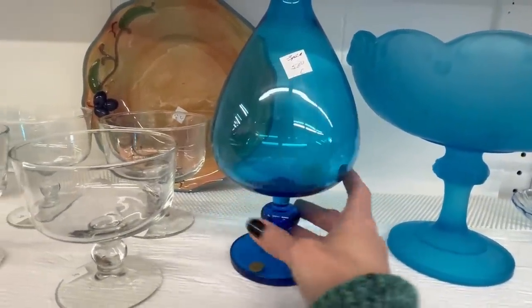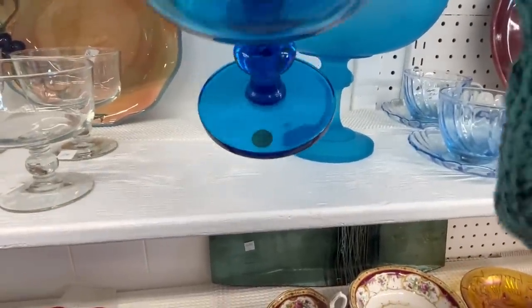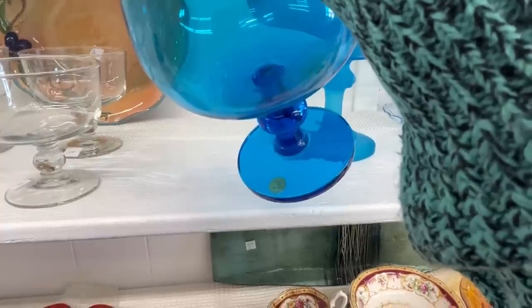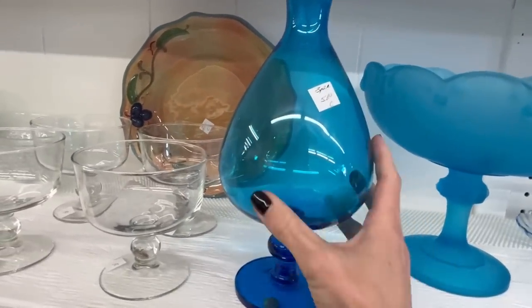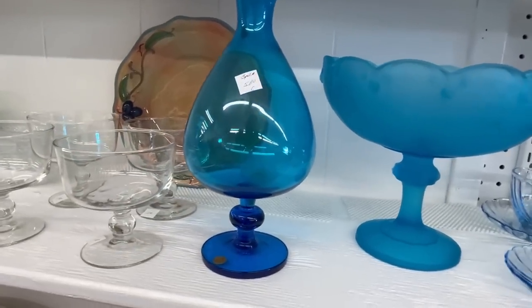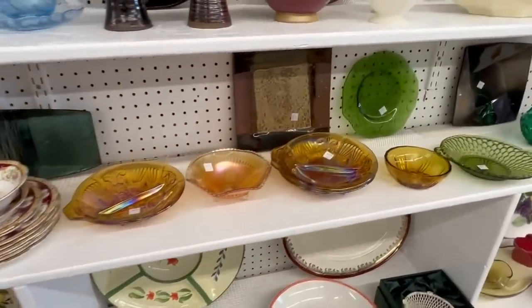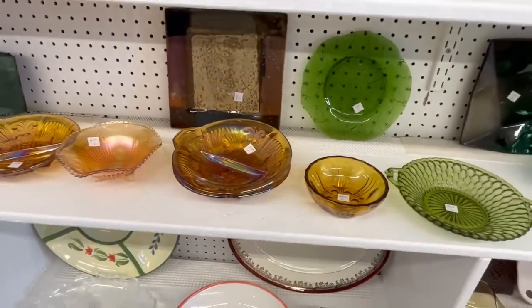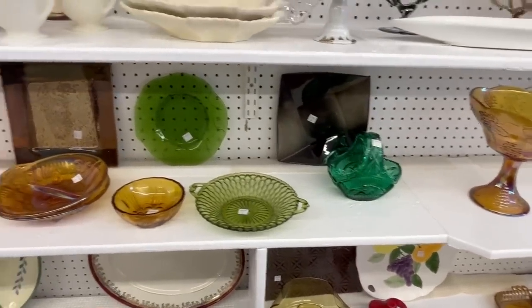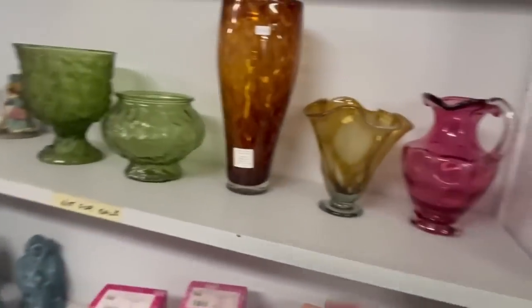Three pieces for $5. Where's the other two? Yeah, for sure. These ones? I don't know. That's really pretty. It's Italian, I think. Made in, not Italy, Poland. Made in Poland, it's missing the stopper. And I don't see what three pieces it is. This? No. Hmm. Some carnival wear. I think this has been here for a while. I'm gonna find out what three pieces this goes with. Well, I got that piece for $2 because somebody must have bought the other pieces that went with it.